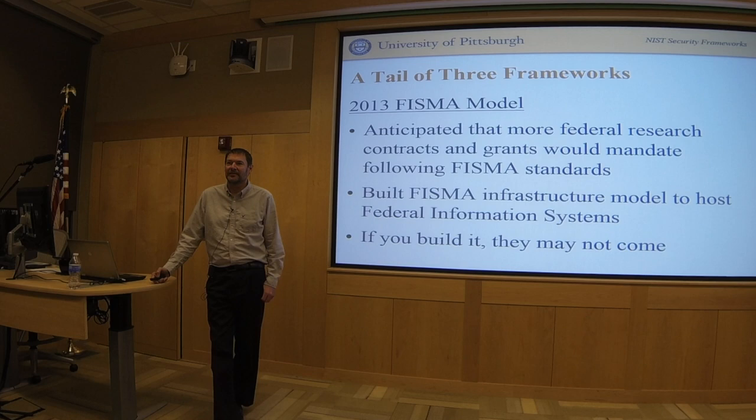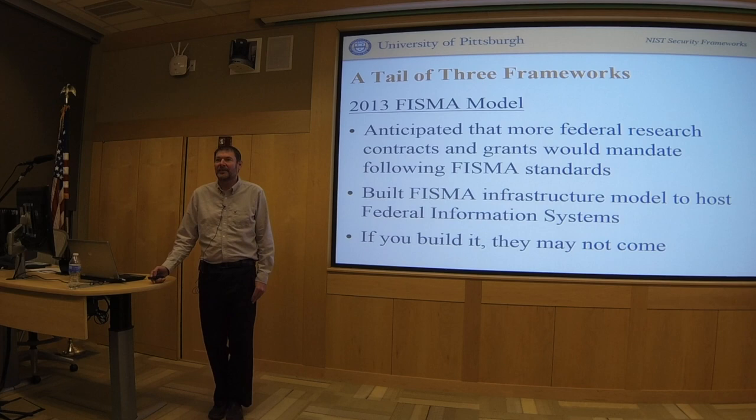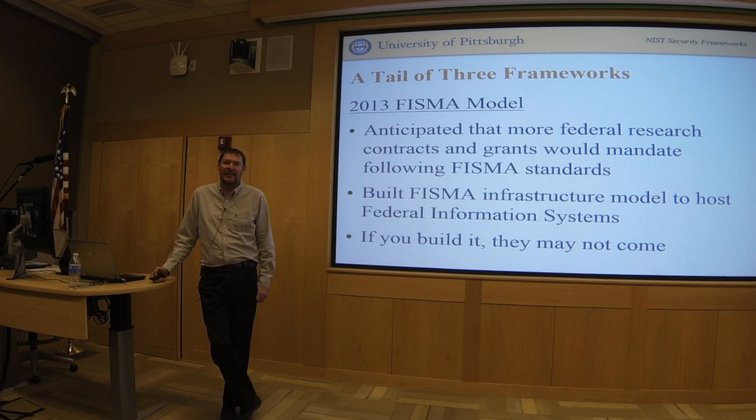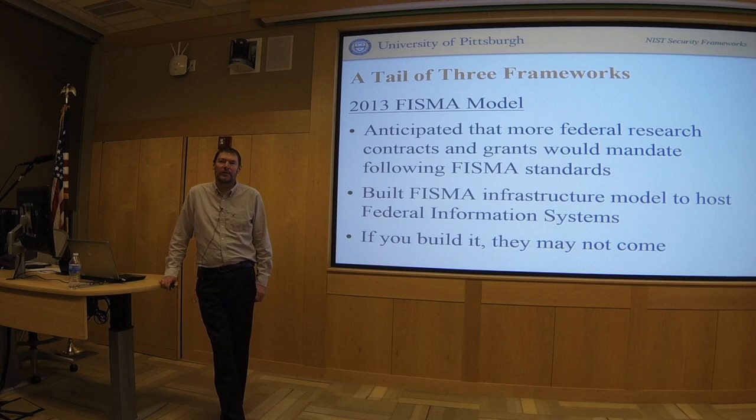I want to talk to you about a tale of three frameworks. Since I started with Pitt in 2013, I've been involved in three different frameworks. When I got there in 2013, they had already spent significant efforts into building this FISMA model. The thinking back then was that if they built this FISMA model, it would help facilitate us getting awards for federal contracts that required FISMA, or had FISMA language in them.